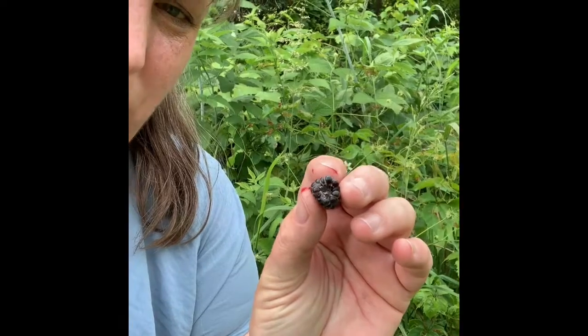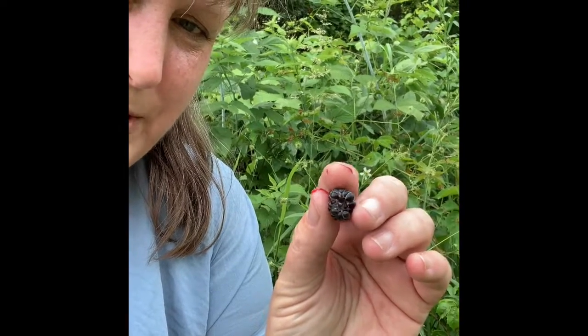So what's the difference between a blackberry and a black raspberry? Well, there's a lot of differences really, but the main difference is the fruit itself. The black raspberry looks more like a raspberry. When you pull it, and I'll show you what this means right here, when you pull it off the stem, the wild black raspberry leaves a hole. A blackberry, when you pull it, will actually come off with the stem as a whole.